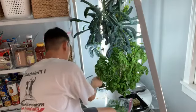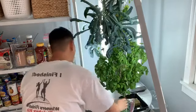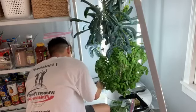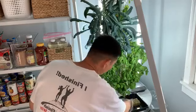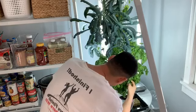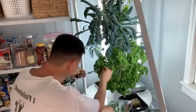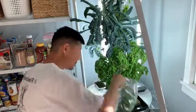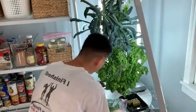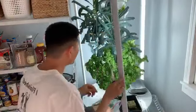There's all these smaller leaves. Should I cut the smaller leaves? Or get the big, gigantic leaves? Or get the medium to big leaves? But anyhow, look at that, you guys. That's probably a good pound and a half. I don't know. All right, these lights have got to move around a little bit.